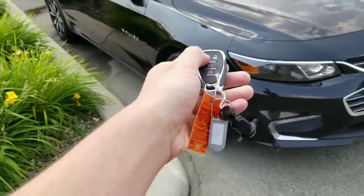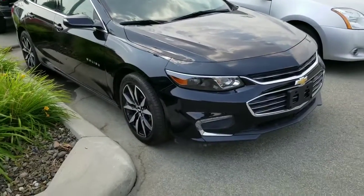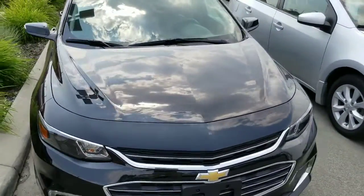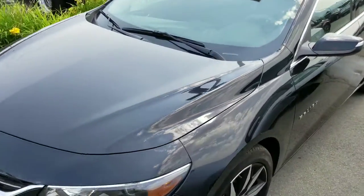So we'll go ahead and start this up. There is a remote starter from the fob, so go ahead and get that going. There we go. This one does have, I believe, a turbocharged four-cylinder, so a nice peppy engine under the hood. But let's take a walk around and check it all out.